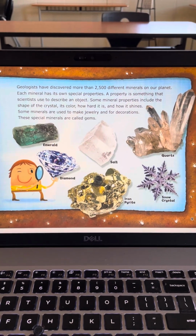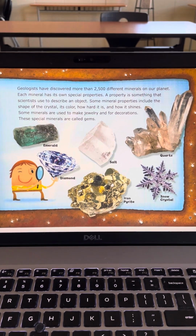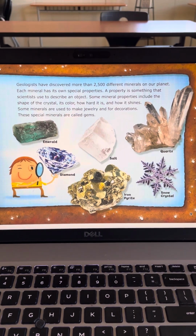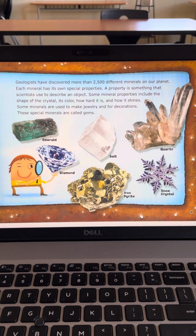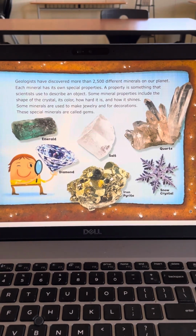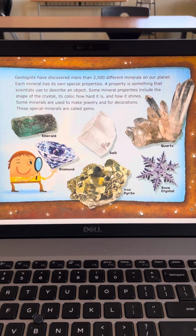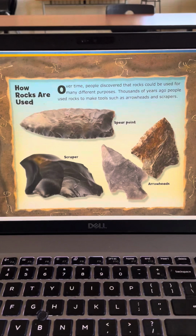Geologists have discovered more than 2,500 different minerals on our planet. Each mineral has its own special properties. A property is something that scientists use to describe an object. Some mineral properties include the shape of the crystal, its color, how hard it is, and how it shines. Some minerals are used to make jewelry and for decorations. These special minerals are called gems.